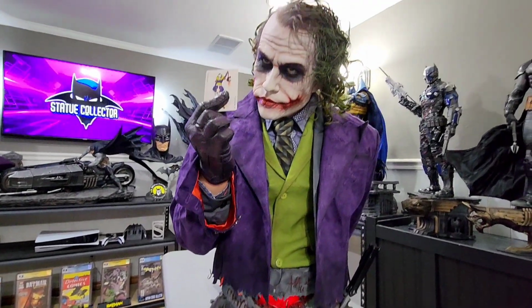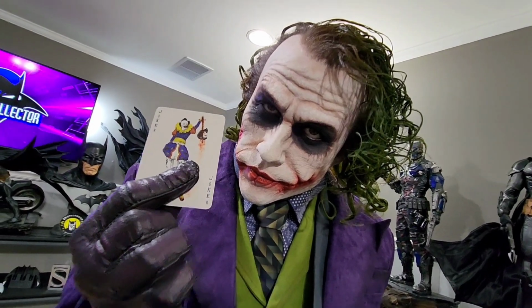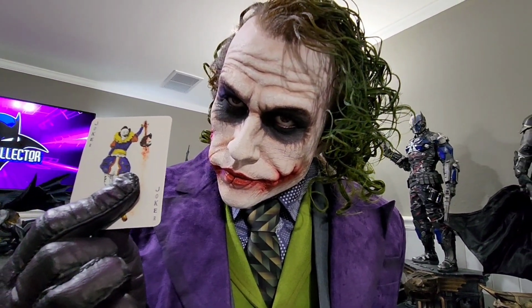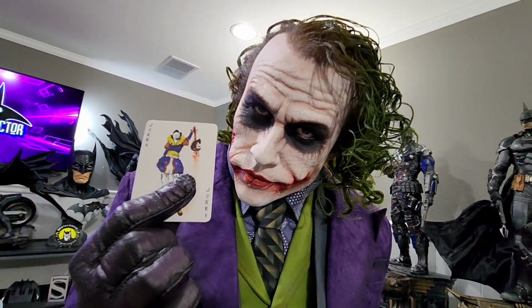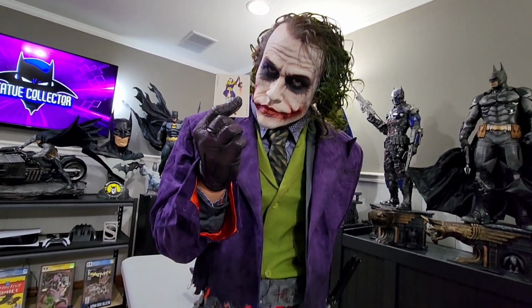Would I get a Two-Face? Yes. Would I get a Bane? Don't know about Bane. Scarecrow, maybe. But definitely Batman and Joker together. I think this would just make an insane, awesome display, and definitely a centerpiece for sure.